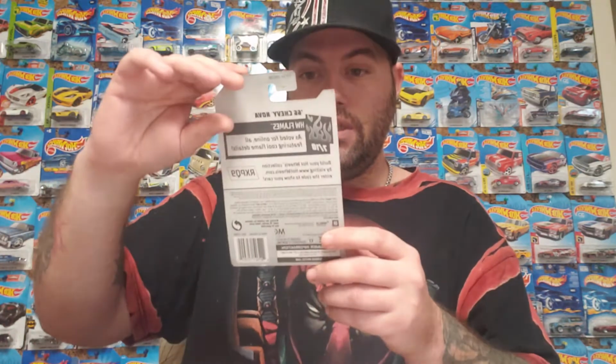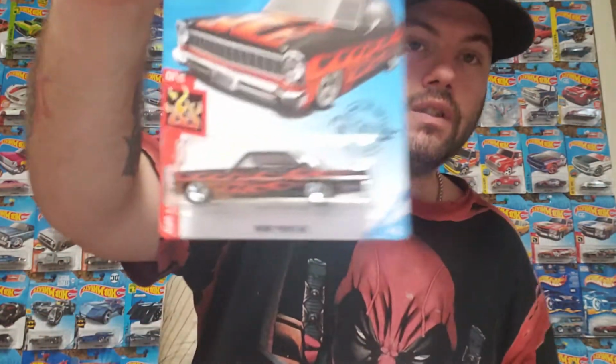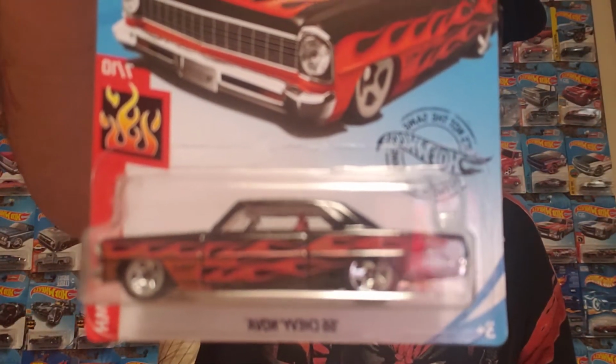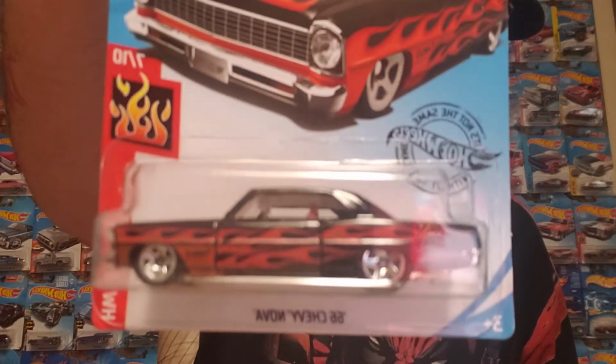Up next, we have a 66 Nova. It's not the wagon, though. Not the station wagon. It's just the, I don't know, are these considered a coupe or a sedan? I guess muscle car, whatever. But a 64 Chevy Nova, black with, I believe, an orange flame tampo. It's a pretty sweet Nova. So that's 3 Novas in this one go.